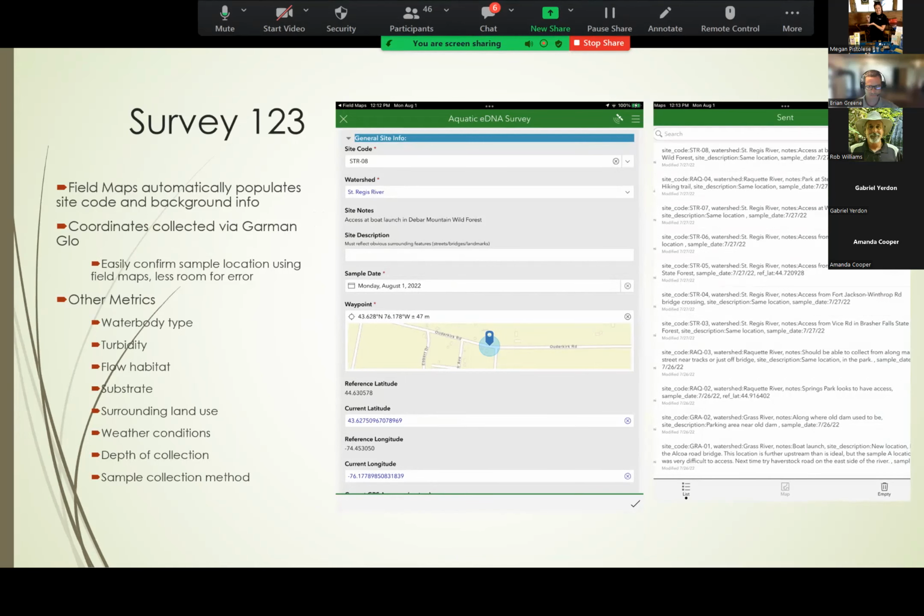And we used Survey123 to collect a lot of background information at each site. Some of the metrics that we collected included the water body type, turbidity, flow habitat, substrate, surrounding land use, weather conditions, depth of collection, sample collection method, and many more metrics. And Survey123 auto-populated a lot of the information you could see in the left picture. We had a site-specific code for each location that identified the watershed and sample number, and also specific coordinates for each collection site. And you can see a bunch of the already collected samples over on the right for several of the watersheds.